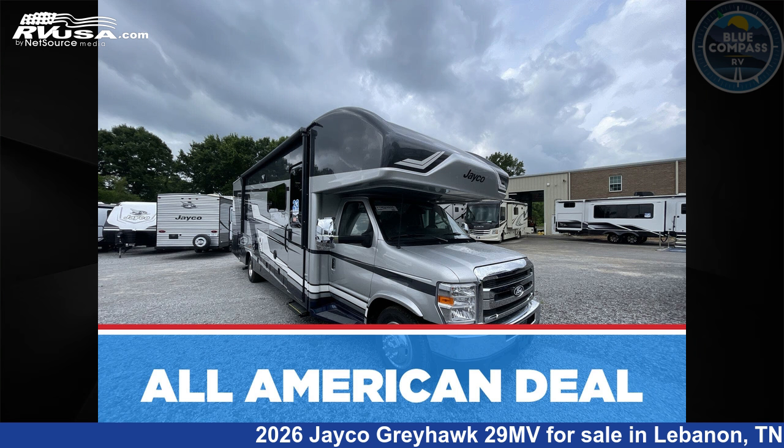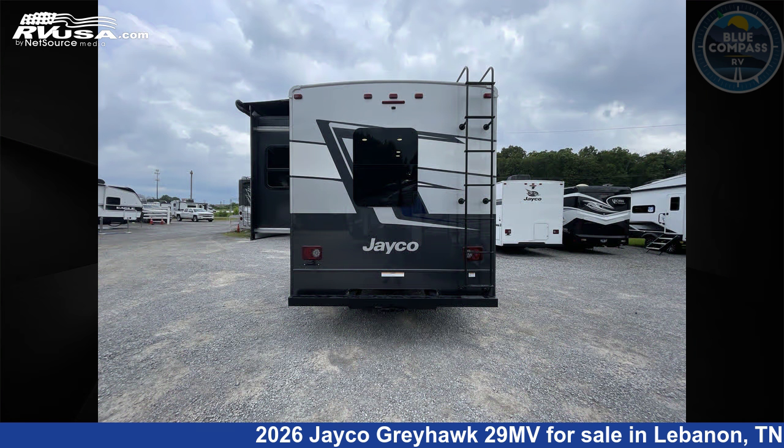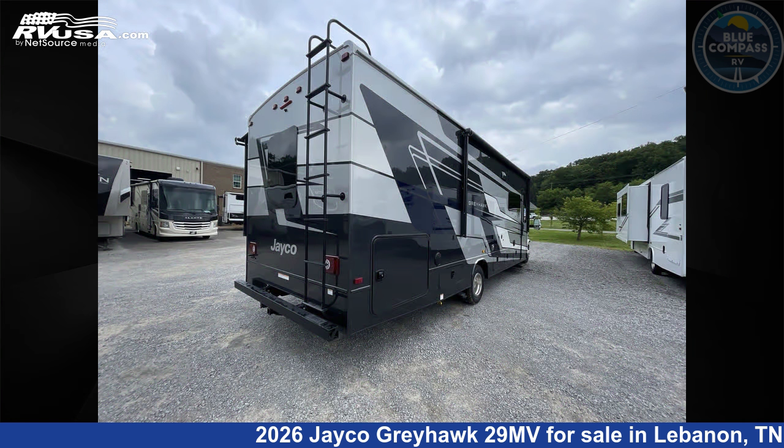This 2026 Jayco Greyhawk 29MV is a Class C RV. It is located in Lebanon, Tennessee, 37090 and is offered for sale by Blue Compass RV Nashville.